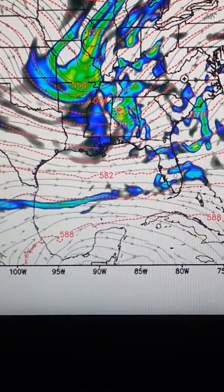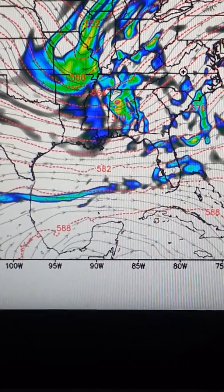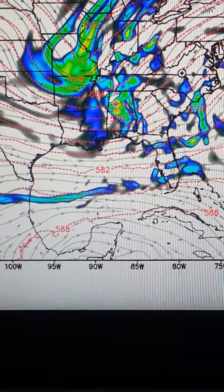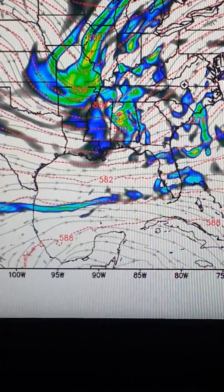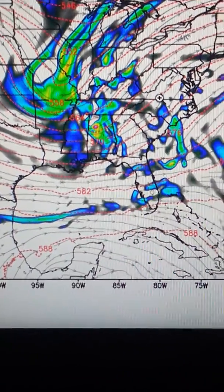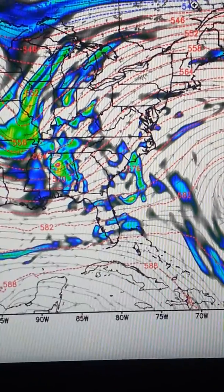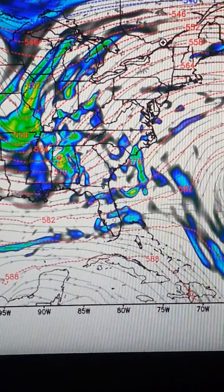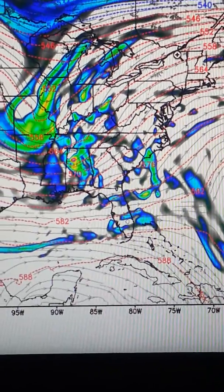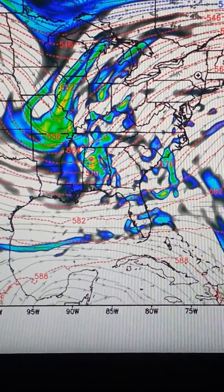However, the GFS and the Canadian models are a little bit further south. The European is the farthest north. And most of the snowfall forecasts for northern New England are further north than mine is. I went a little bit further south because there's going to be an area of high pressure over southern Canada. I'm worried that's going to suppress the low to the south. And I'm worried if that happens, that cold air would make it further south and you get more snow.